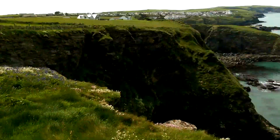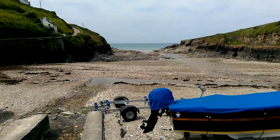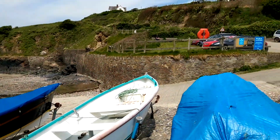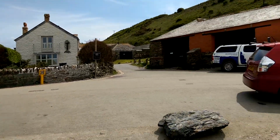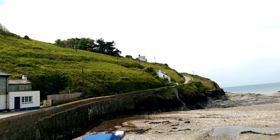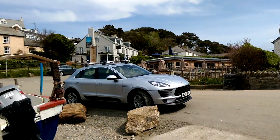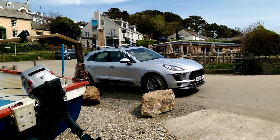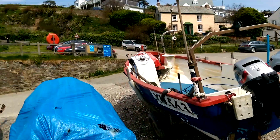Yeah, it's good. Right, onward. Yeah, so this is Port Gaverne, apparently. Tiny little thing hidden away in a cleft. Half a mile short, or a quarter of a mile short of Port Isaac itself, which is up there. It's nice. Nice little place. Sort of place you could spend an idyllic week. Fine dining and pottering.